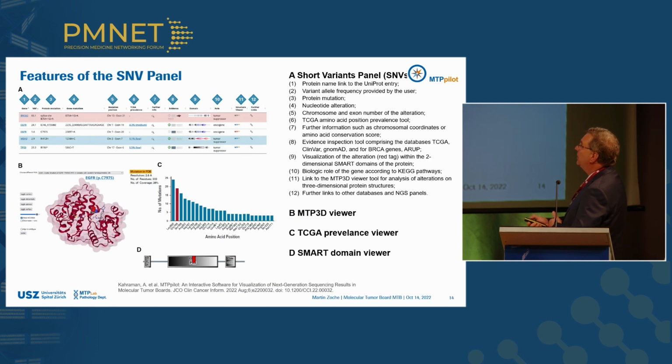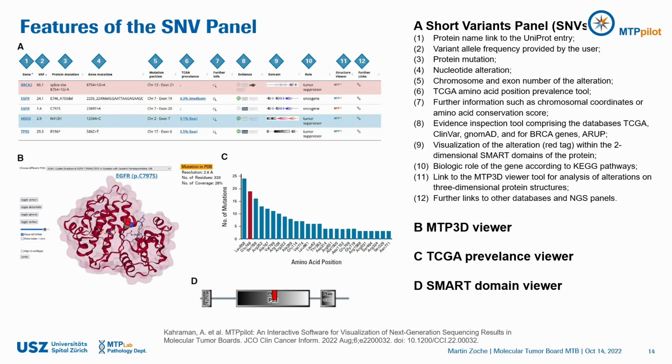To get a little bit more information about the features from the SNV panel, for example, when we are clicking here on the molecular viewer, we can show the 3D structure of the protein, and in the 3D structure we are visualizing exactly the mutation which shows up in this specific patient. And this is important information, especially if the mutation is not known, if it's a variant of unknown significance, because then we can decide if this is a mutation in a domain. This might have a higher impact than a mutation in the N or C terminus.